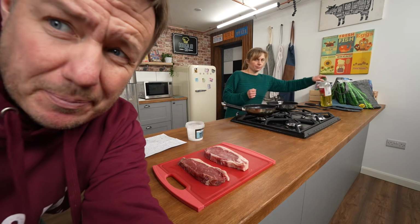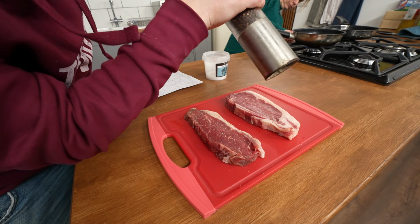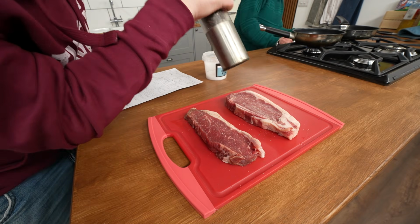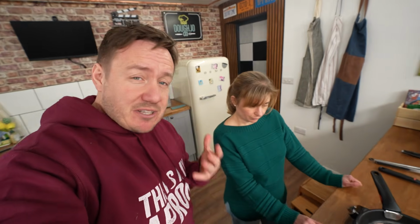So Mrs. B's just getting the pans ready. And to be fair to the steaks, I'm going to put salt and pepper on both of them. It's going to be really interesting, this. Cooking the steaks up to our preference, which for Mrs. B is typically, well, I like it incinerated. I like it not blood pouring out of it. Very, very well done. Just well done. Just extremely well done. Just done.